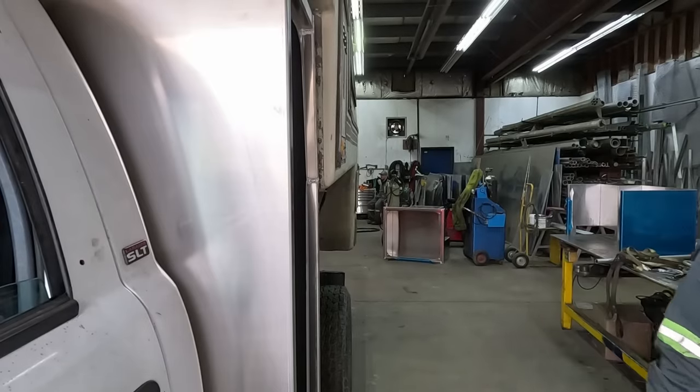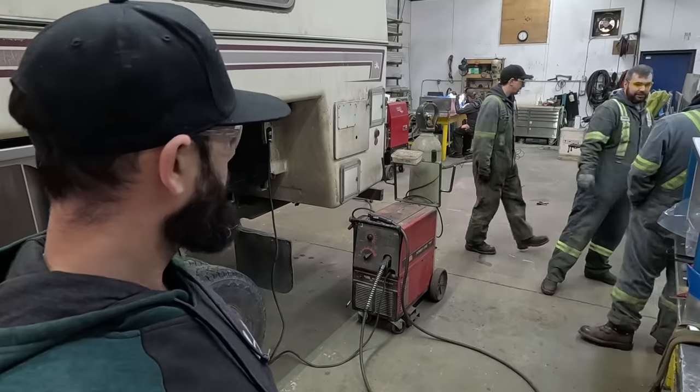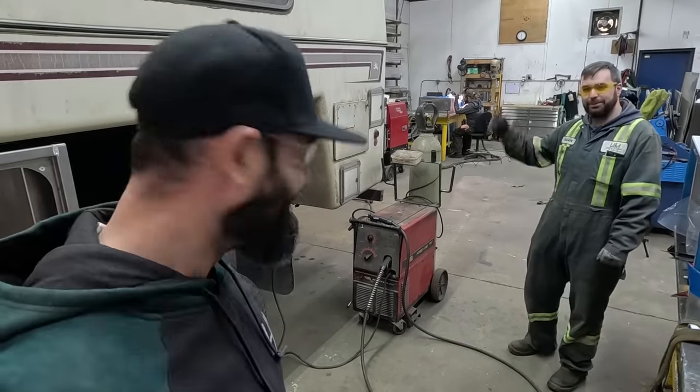Got the A-team here, burning that weekend oil. The plan is to mount up the boxes. Sean, what day is it today? It's a big day. It's a big day. It's a bigger day.